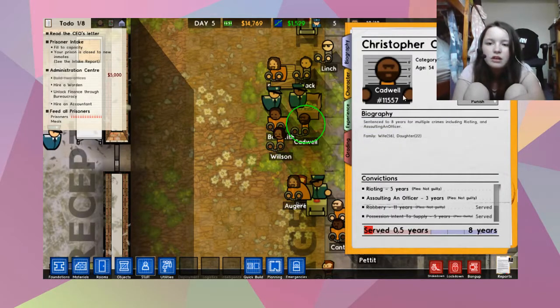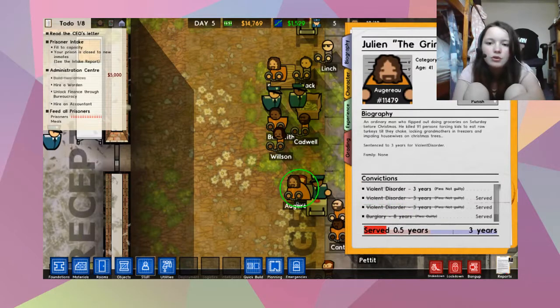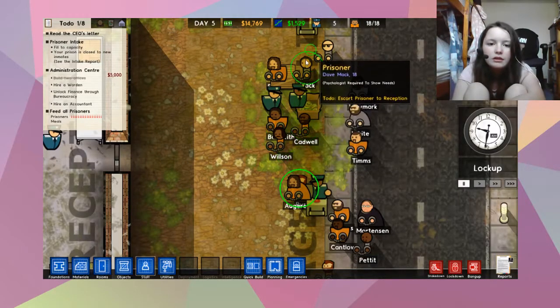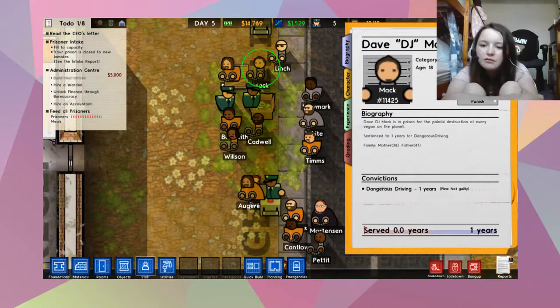Family, none. I'm guessing this is someone created. This one's Christopher Cadwell. Sentenced to 8 years for multiple crimes, including rioting and assaulting an officer. He's got a wife of 56 and a daughter of 22. This is Julian. We've already seen him. How about this guy? Dave G.J. Mack is in prison for a painful destruction of every vegan on the planet. Sentenced to 1 year for dangerous driving.